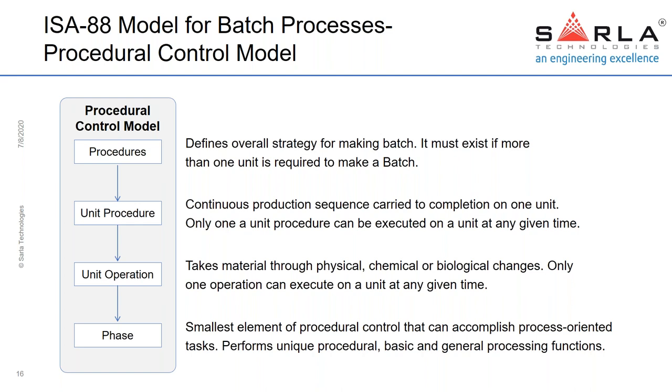If you move on to the procedure control module, it basically defines what kind of operations you want to run on that particular equipment. And basically it has a standard: there is a procedure, and then the procedure has unit procedures, and then it has unit operations, and then the phases. So basically this defines your production sequence, and what it has to go through in terms of the control, in terms of the operations that are driven by those individual procedures.